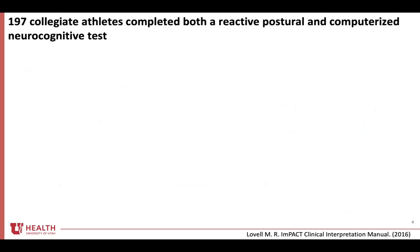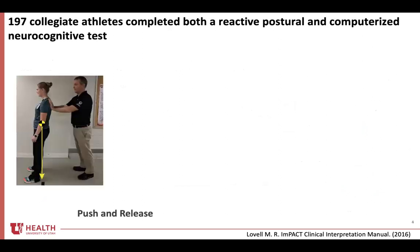In our study, 197 collegiate athletes completed both a reactive postural and computerized neurocognitive test. The reactive postural test we utilized was the push and release. In this test, the athletes perform it in 4 different directions: forwards, backwards, left, and right. They do this under an eyes closed condition and in both the single and dual task.